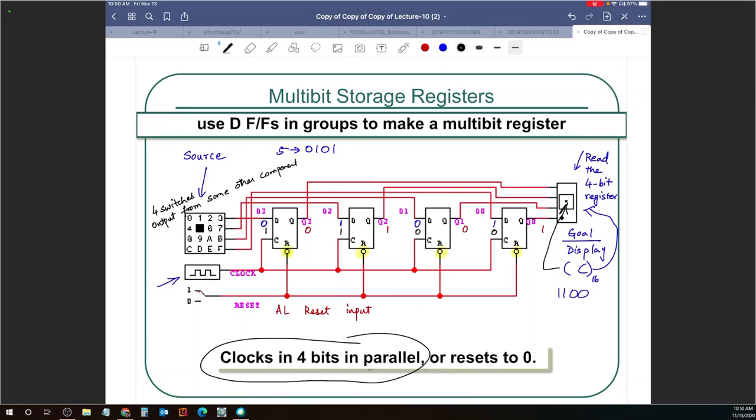Another question, I'm a bit confused on the bottom note. Okay, so the bottom note says clocks in 4 bits in parallel. You see what we are doing here? We are giving 4 bits from the source as the inputs to the 4 D flip-flops. And we are connecting the same clock to all 4 D flip-flops. So essentially, because clock is what triggers the input or the writing event to the register, we are clocking in 4 bits from the source into the 4 D flip-flops or into the register.